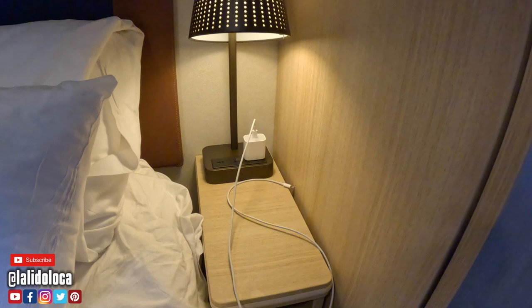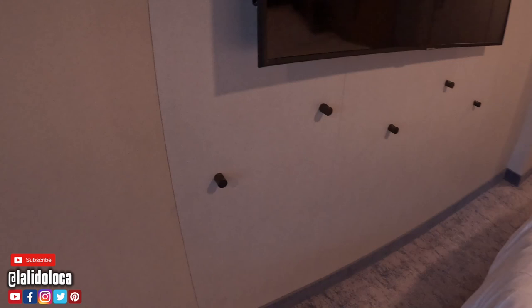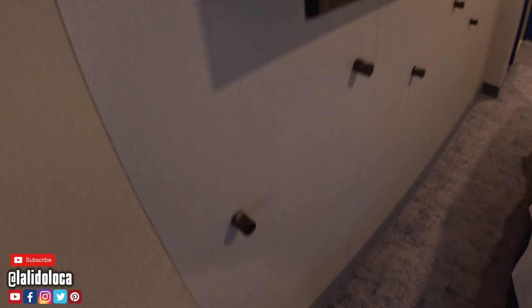You got a little cubby there, or nightstand, where you can fit some stuff, stash glasses or whatever. Let's see, television, haven't turned this thing on at all. There's some hooks under the TV. Now, I don't like the placement of these hooks, honestly, because if you start hooking stuff there, there's a good chance you're going to run into it. But it's good that they have the hooks. I appreciate the hooks.